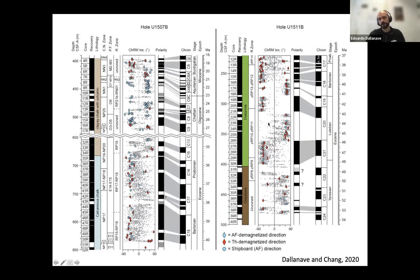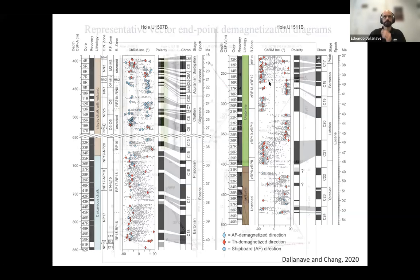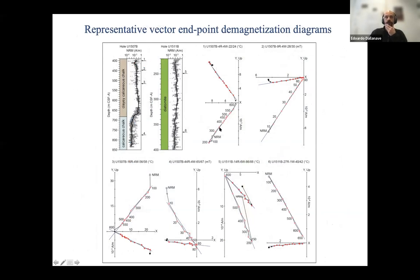Thermal was also very efficient, even if there was no sign of magnetization carried by hematite in the upper part. Here are some vector endpoint magnetization diagrams. The first four come from 1507. The quality is definitely high in the upper part and is parallel with the intensity of the magnetization. Then the intensity drops a couple of orders of magnitude and the quality decreases a bit, but they're still very good directions. We also have very good directions from the diatomite. In the very lower part, just the last few tens of meters, the magnetization is carried by hematite, but the rest is very likely magnetite.